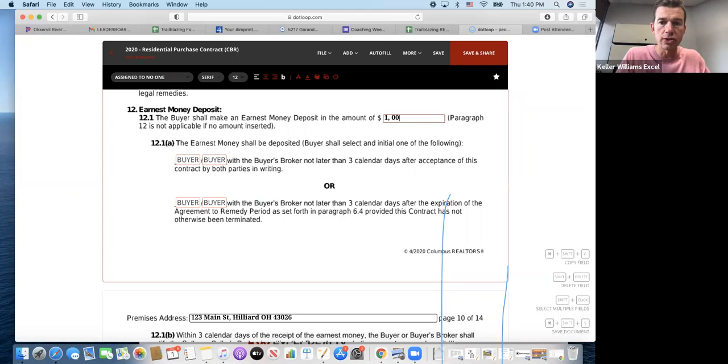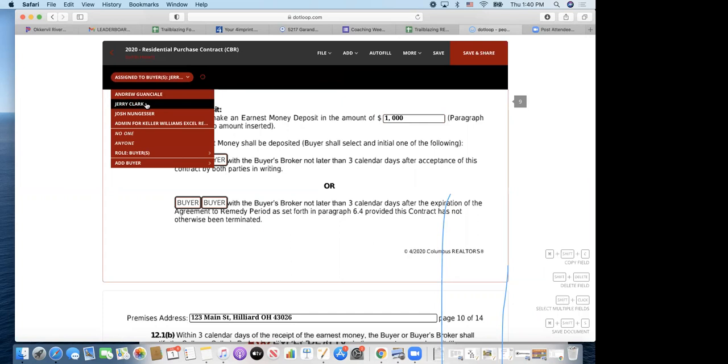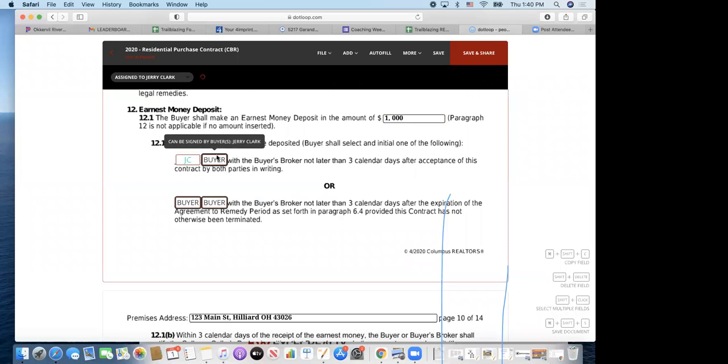Real quick question, Josh. Does the earnest money depend sometimes, typically, like if it's a $200,000 property versus an $800,000 property, how do you guide your client to do that? Or is it usually just $1,000? No, that's a great question. I'm so glad you asked it.